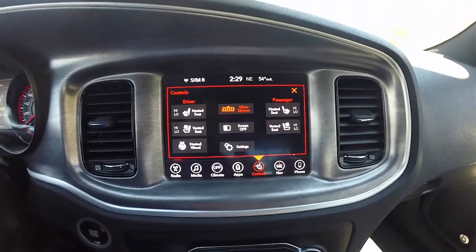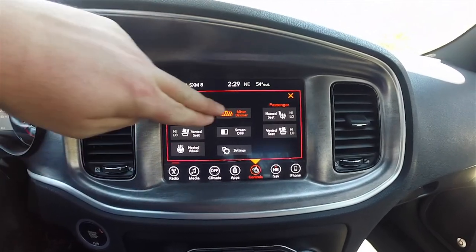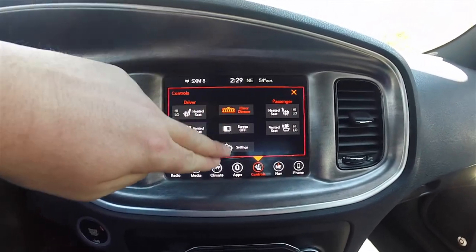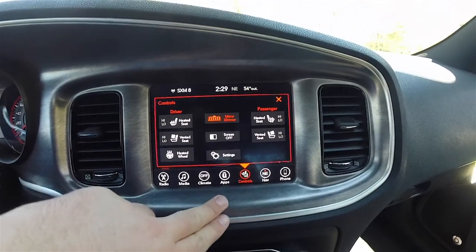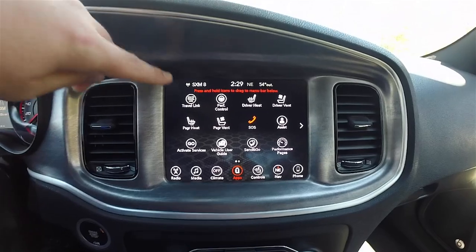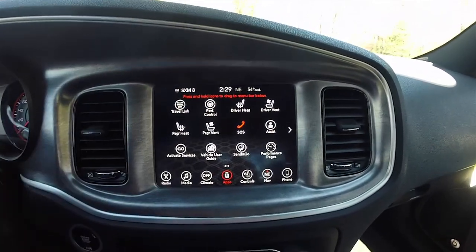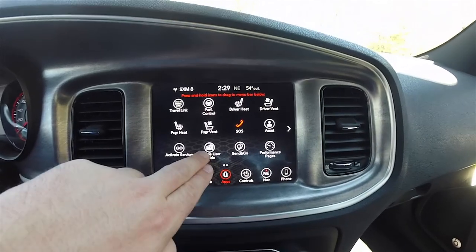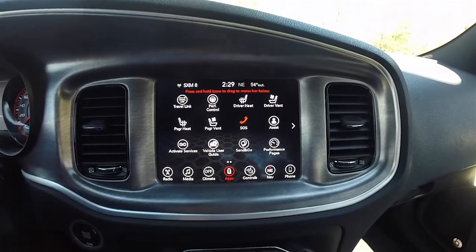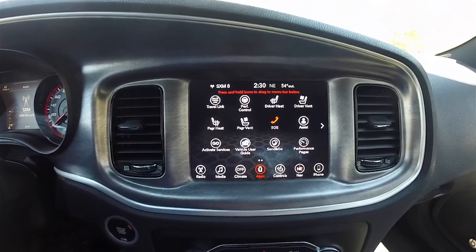And inside your controls, you have your controls for heated and ventilated seats, heated steering wheel, turn on and off your mirror dimmer, turn your screen off, go into settings. You've also got your Uconnect apps, Sirius XM Travel Link, performance controls, various different icons for controllers, integrated vehicle user guide. This vehicle also supports Apple CarPlay and Google Android Auto.